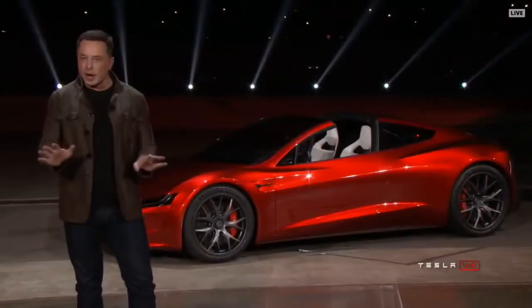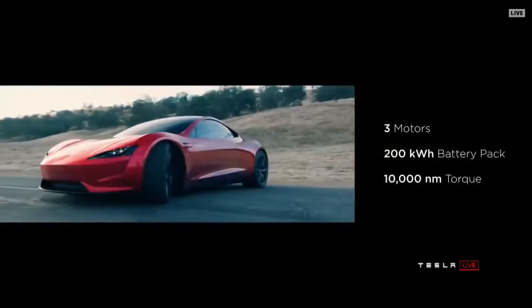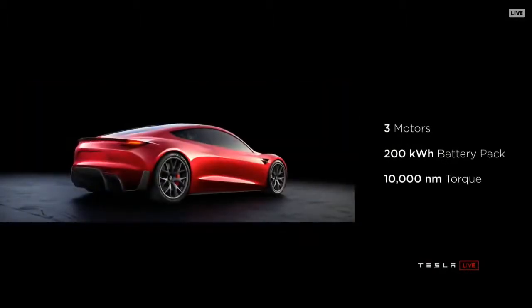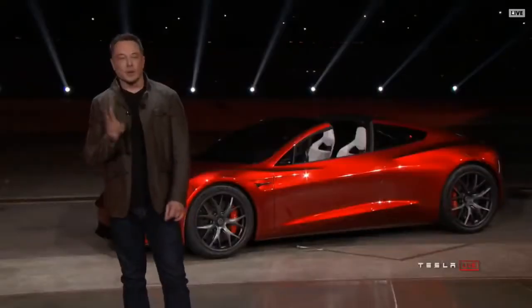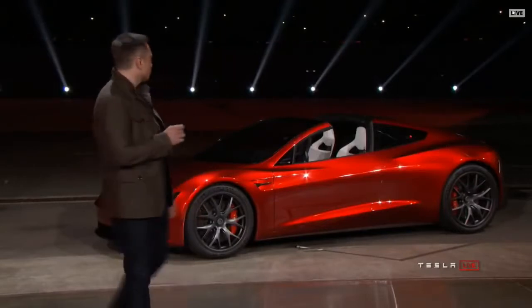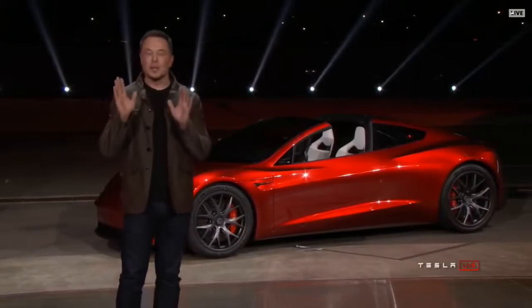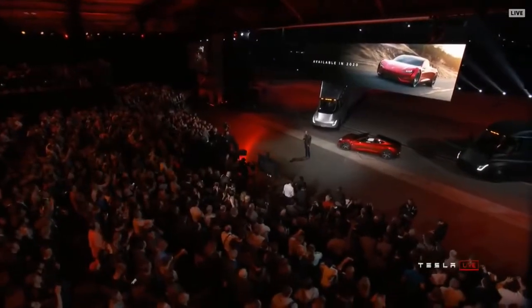So it's all-wheel drive, one motor in the front, two on the rear. We'll be able to do torque steering. As I said, 200 kilowatt hour battery pack, 10,000 newton meters of torque. If you know what that means, it's just stupid. It's also a four-seater. So it's a two plus two. You can't put giant people in the rear seat. Expected to be available in 2020.